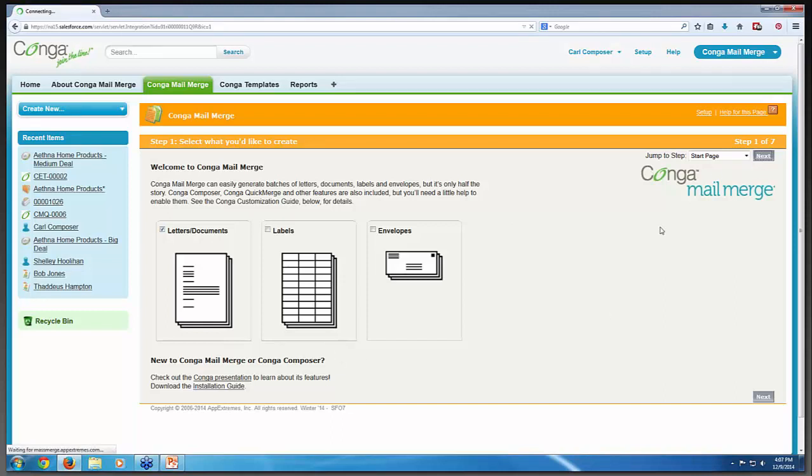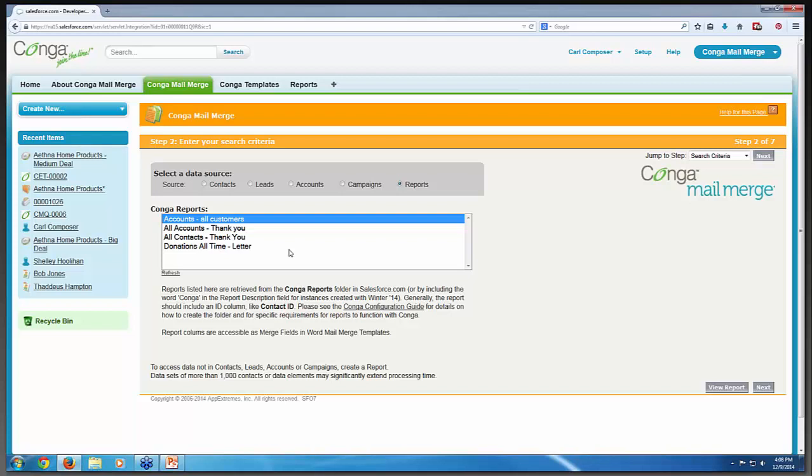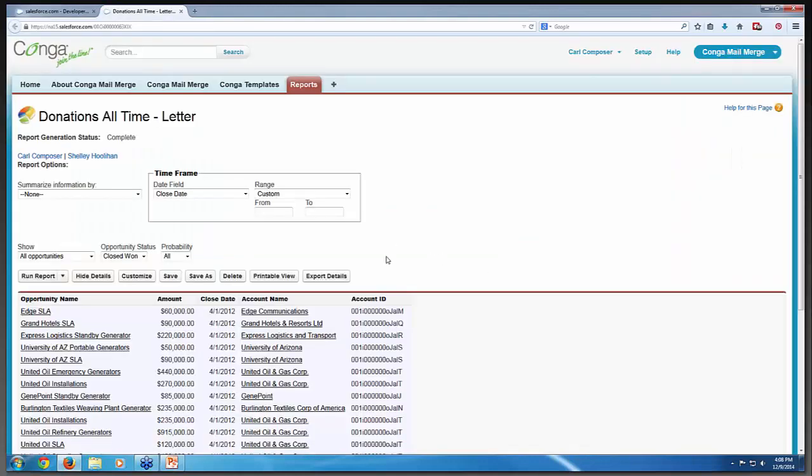And then just click that Next button that's either at the top or bottom of the page, and it'll take you to step 2 where you're going to enter your search criteria. What this means is, how do you want Conga to determine which records are in your batch? And by the batch, I mean, we are doing a mail merge. It's a batched process, so we're going to get multiple letters for the records that are in our batch, if that makes sense. So what I'm going to do is use a report, and I have one called Donations All-Time Letter, and then I'm going to click this View Report button in the lower right corner just to show you guys what this looks like.